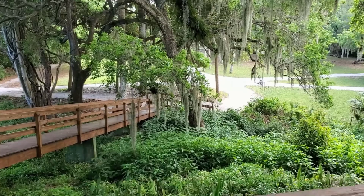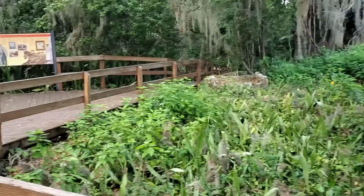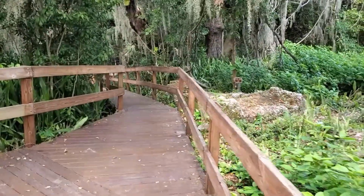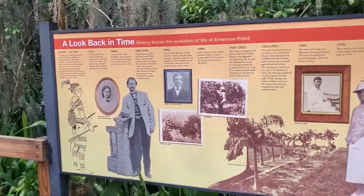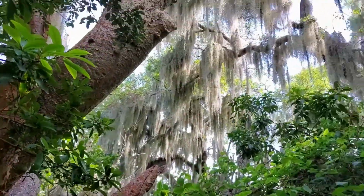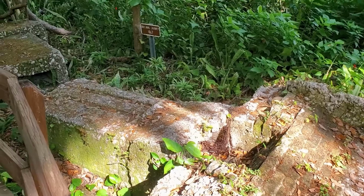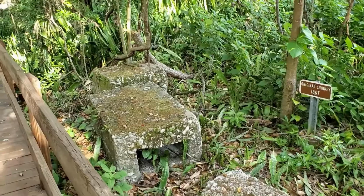So we're pretty high up. This is where we came up the ramp, and you can see, around all sides there's other ramps that go down. This is a real Native American mound site here. A look back in time. They've done it nice with all these historical signs too. Got some gumbo limbo here, some Spanish moss up there. Mom over there. This here is a chimney from, I guess, 1867 from one of the first European settlers of the island.